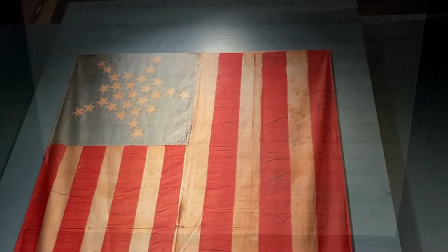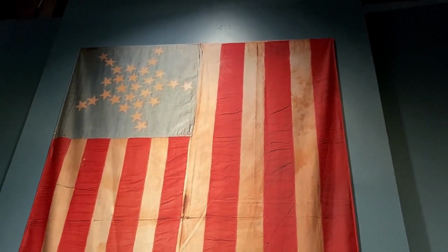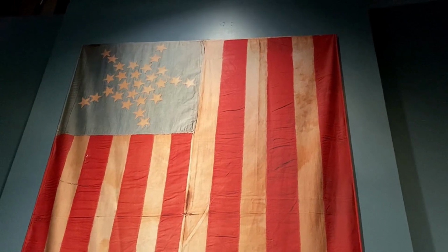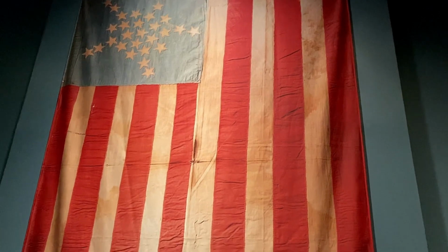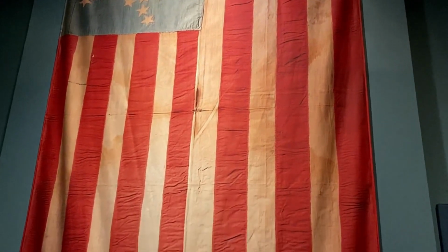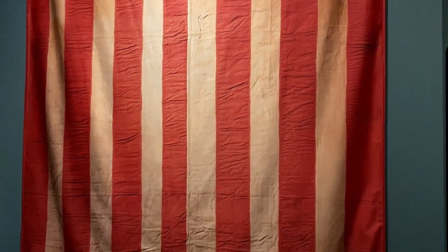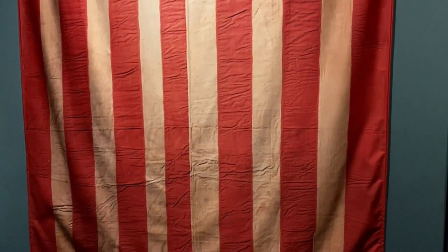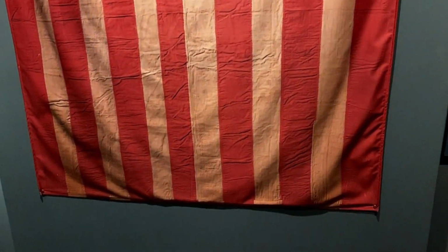But ultimately, as we know, the Texas Republic ceased to exist and it became part of the United States as the 28th state in 1846, which resulted in a flag with 28 stars, which were arranged themselves in a star pattern. And this design was not prohibited since the flag resolution of 1777 specified only the number of stripes and stars and not the arrangement of those stars.